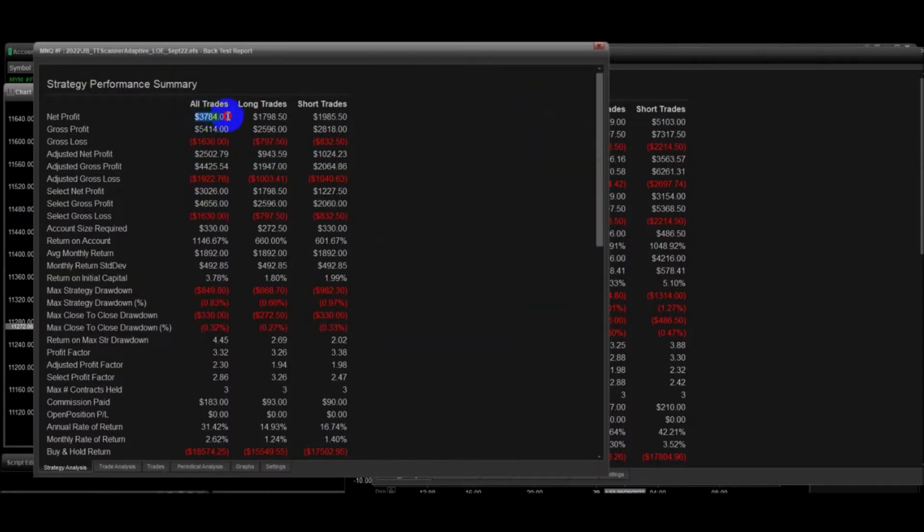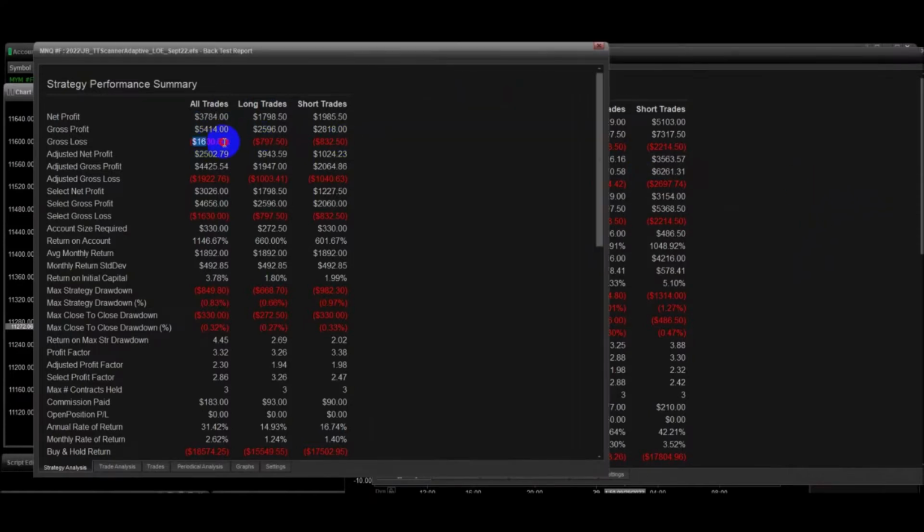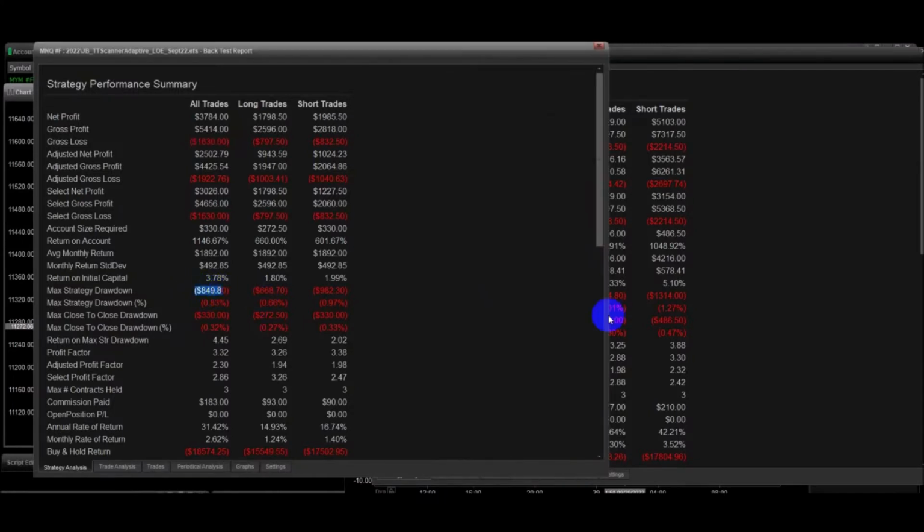Now, obviously, this one made $3,700 over the past 2 months, roughly, and this one made $8,400. Okay, so now understand that this is a big difference. This is more than double the difference in total profits. But you have to really dig down into the numbers to see what's going on. So notice here the gross loss was $1,600 versus the gross loss here of $3,900. Notice the max strategy drawdown here of $849 versus max strategy drawdown of $1,500.